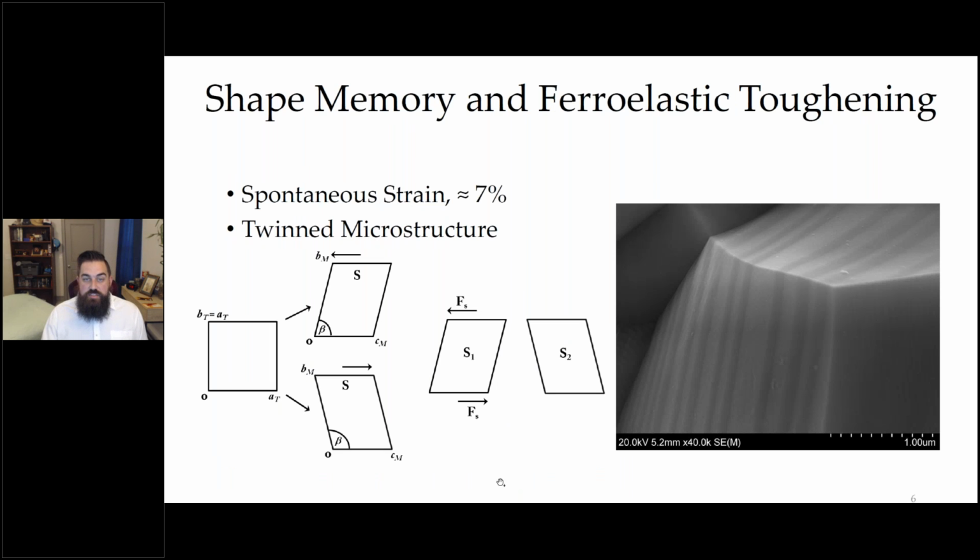Now, as this is a ferroelastic material, it retains a good amount of strain when you transform from the high temperature tetragonal to the monoclinic on cooling. On this figure here, we see this square, which would be representative of the high temperature phase. When it cools, it forms one of two possible states, state 1 and state 2. These states are equivalent, they're just different from each other in how they're oriented. This manifests itself in a twin microstructure, as we can see here on the right side. On this grain, we can see the different states from this banding on the grain surface.